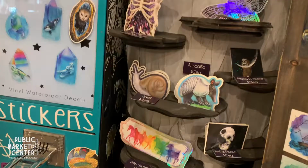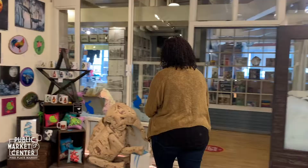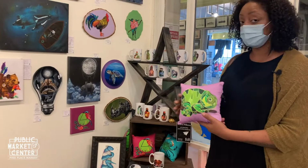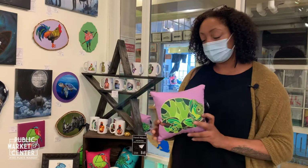I have prints, I have originals, we've got stickers, we've got pillows, we've got canvas prints. I'm working on bandanas right now with my art on it. So these are my cute little fun geometric pillows that I created. They're actually travel pillows, so you can attach them to your suitcases, to your bags. They've got a little carabiner attached to it, so it's nice and tight. And they're double-sided and they're super colorful.